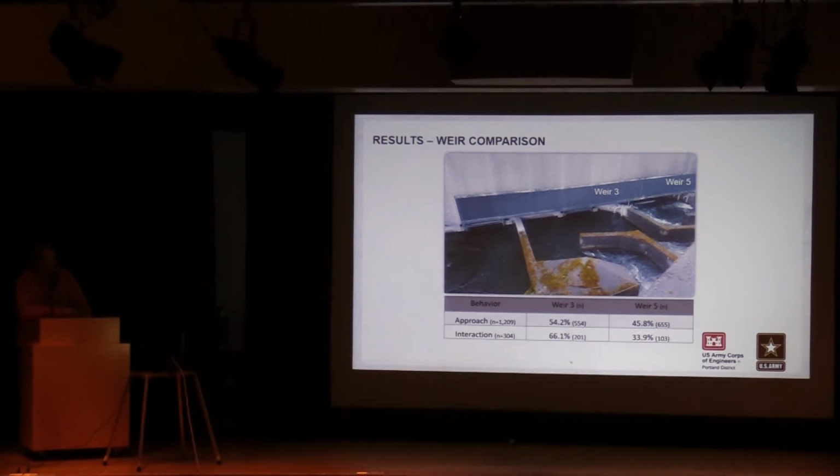So, results of our comparison between the weirs. This is the Bradford Island 2018 data. We had a majority of the fish that approached or interacted, 55% or 54% and 66% at weir 3, versus weir 5, which was less. We had almost a 2-to-1 ratio of interactions at weir 3.